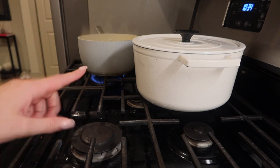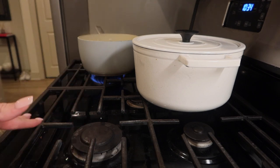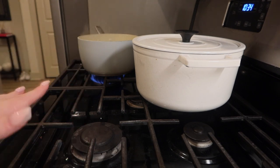I don't think I mentioned this, but I am going to be cooking the chicken just on the stovetop. I do not feel like waiting for the oven to preheat.